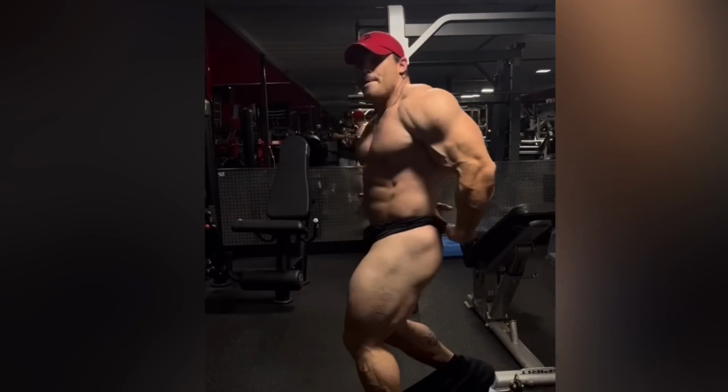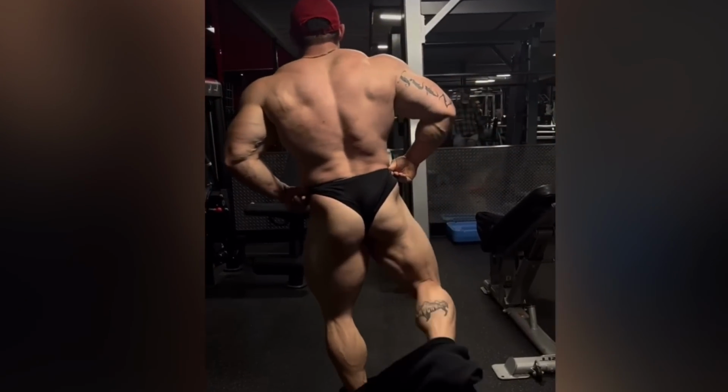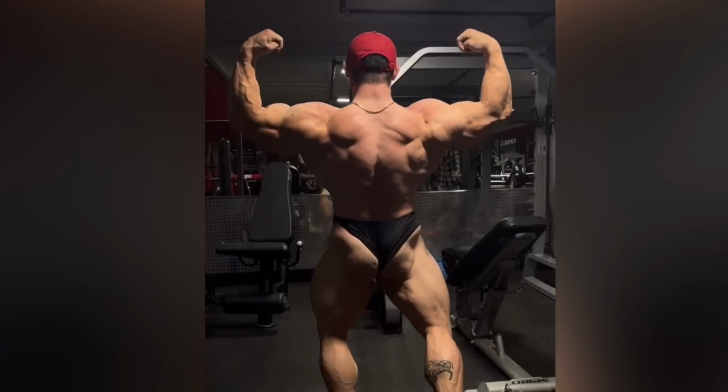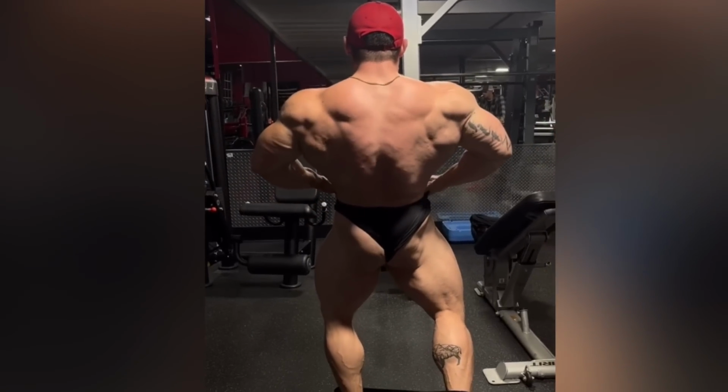And then he slipped down to fourth place at the Arnold UK, came in a little bit flat behind Andrew again, Patrick Johnson, and James Hollingshead. But I believe Martin has a very bright future. And as I mentioned, only 25 years old and already has some of the best back shots in the sport.